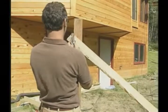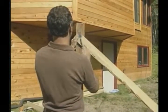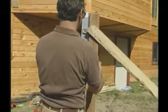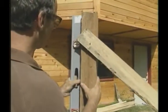And as we set each post, we need braces. These are temporary until the beam and joists tie everything together. Okay, level it up. We also want to make sure to plumb the posts in both directions as best we can.